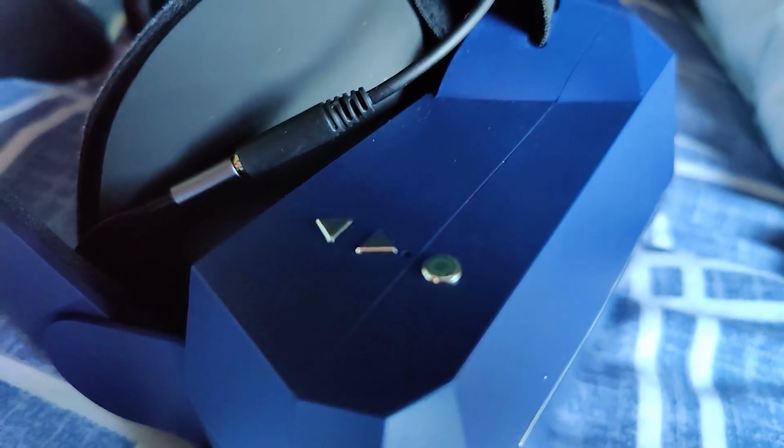Then at the very top, you've got three buttons, one for power on, one for volume up and one for volume down. Now, while this is an interesting place to place those buttons, because you will kind of be pushing down on your head while you press them, at least they're there. A lot of headsets don't have these buttons at all, and it is kind of annoying to have to walk up to your PC every time you want to change volume or open up a menu. It's always nice to have hardware buttons.